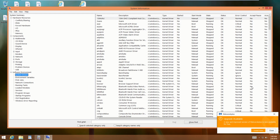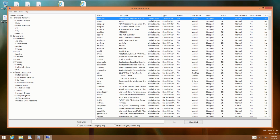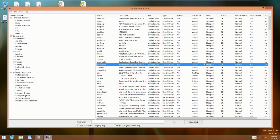Oh, there's an update from Malwarebytes. I'll install that later. Anyway, they'll say that since these aren't running, it's because of the virus, hacker, whatever. But again, oh shoot, I'll install you later. But again, just look at the services that are stopped.